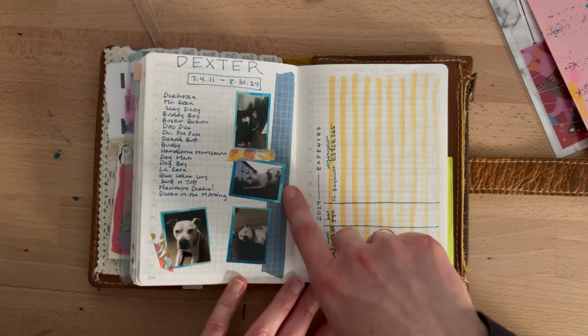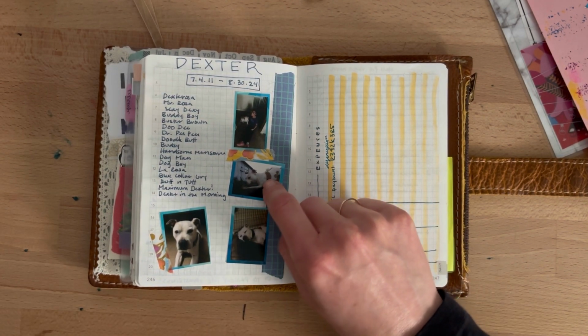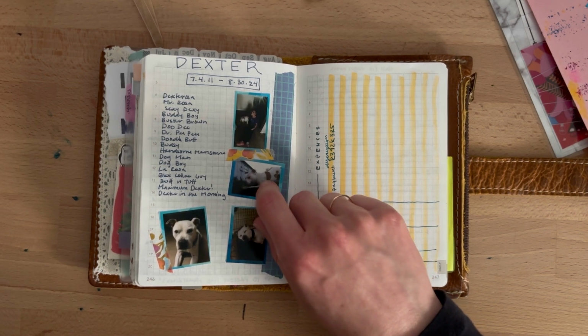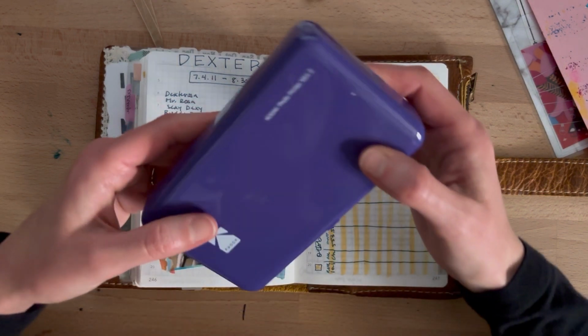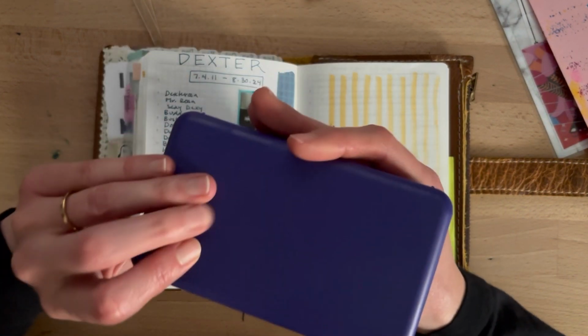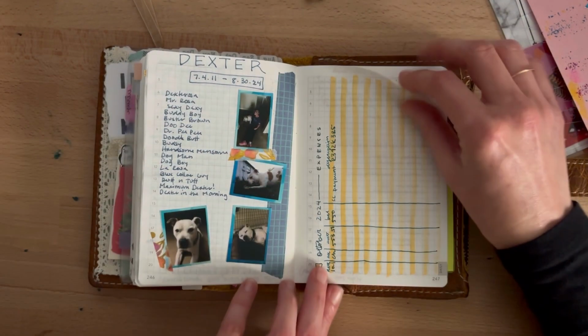These tiny pictures are printed on my, what is that little thingamajig? Kodak? Kodak printer. This little guy. I've had this thing forever. Kodak Photo Printer Mini 2. And I just use a collage program to make a collage and then cut it up.